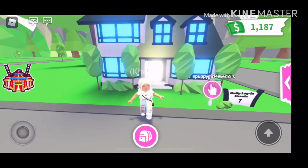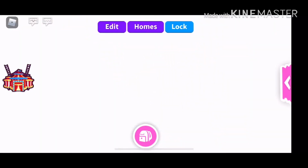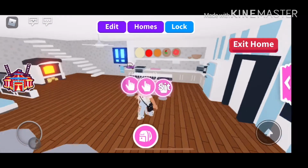So yeah, this is the house, the outside. And let's go inside. I'm gonna be doing a tour for you guys. Oh my god, I'm so excited. This is so big and just beautiful. Okay, so when we first broke in, you'll see this.